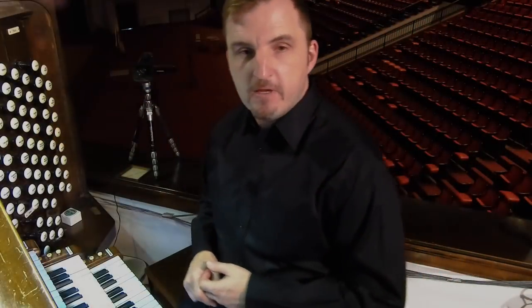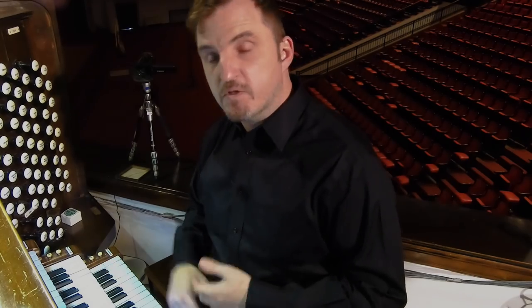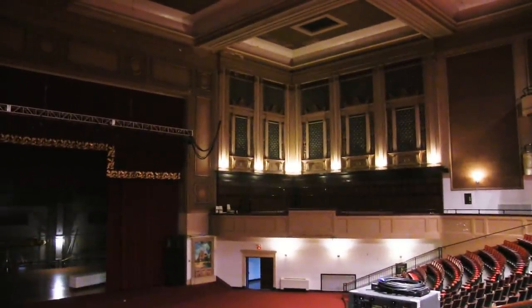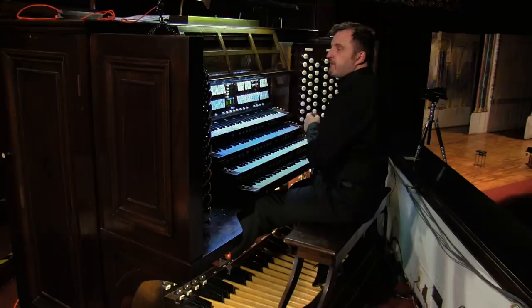There are two divisions of the organ we did not yet talk about. The most important of these, in some respects, is the antiphonal, which is located on the house right or stage left side of the auditorium. It occupies visually the same amount of real estate that you would see in the main organ on the left side of the stage. However, it's a much smaller instrument, and really there's only five stops there.